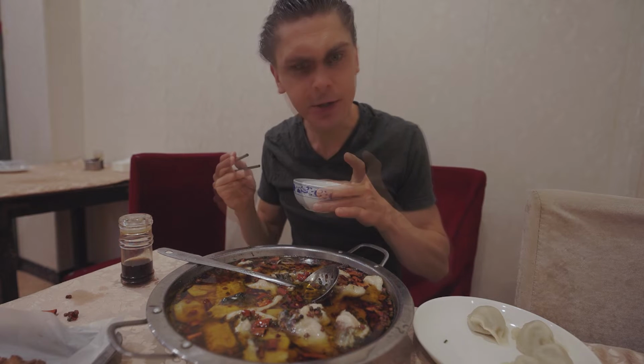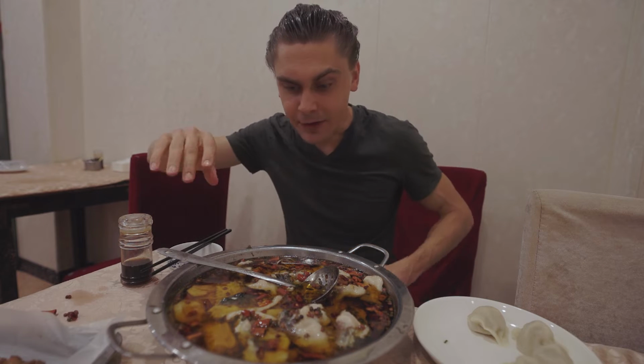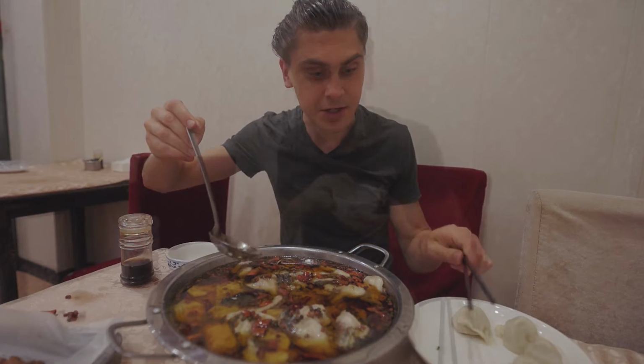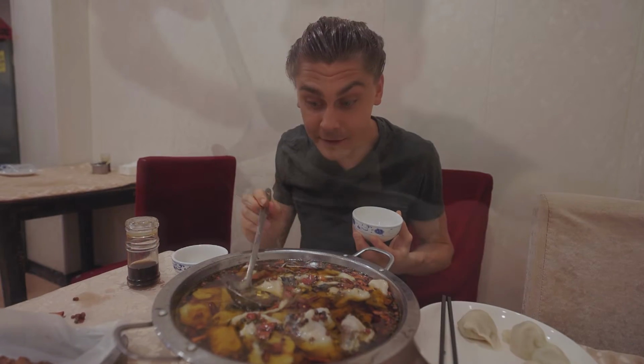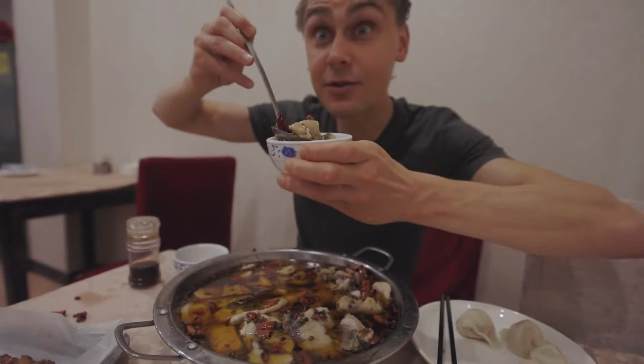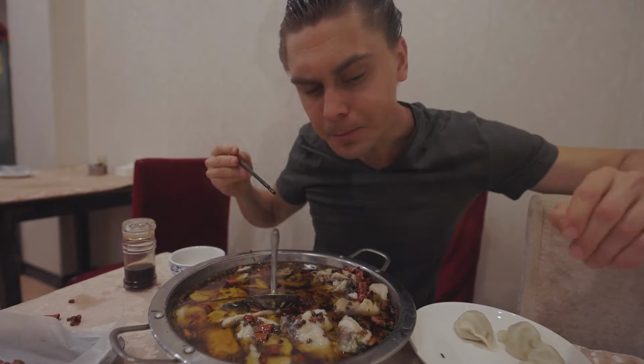Very nice. Pork and onion. Let's try to dig out this fish here. Looking crazy. I'm not sure where I'm gonna put it actually. I think I need a separate plate for this. We got some of the nice spicy fish here. Let's try it. Bit spicy.